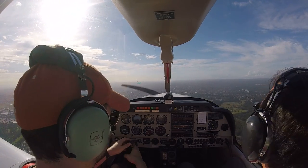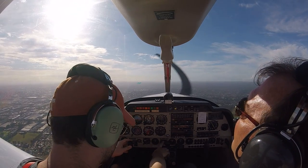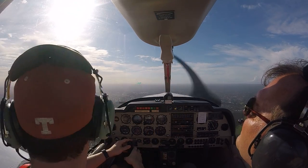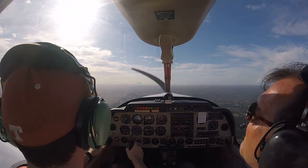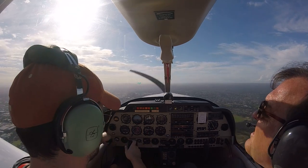Brakes have pressure, undercarriage is fixed, mixture is rich, fuel pump is on, fuel selection is on, pressure, contents, warning light, canopy and harness. Altitude's decent. Power.